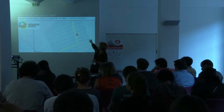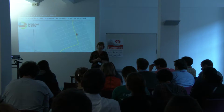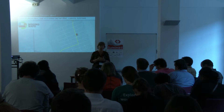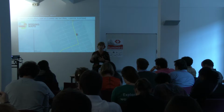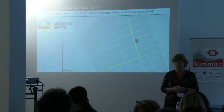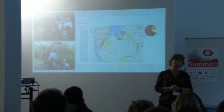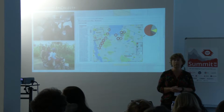So that's what Zeze village looked like, but it wasn't named. This is a village of 8,000 people, so it's great to see the roads that are there, but if you actually wanted to find it at that point, you couldn't. So what we started to do is try to map rural Tanzania.